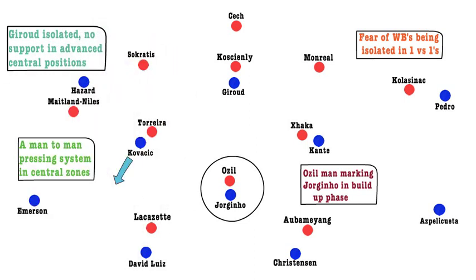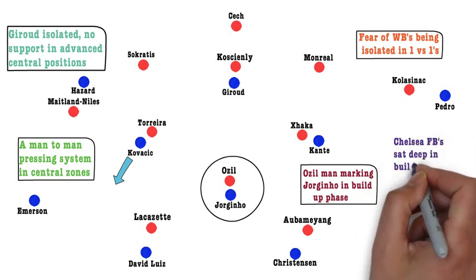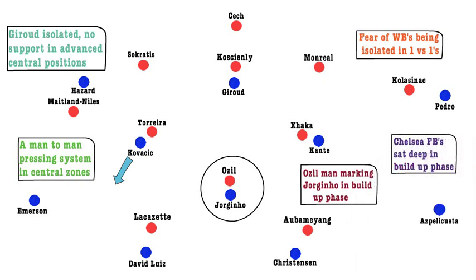Giroud was completely isolated as the fullbacks were not advanced enough, which forced Hazard and Pedro to hold wide positions, and this meant that any time Chelsea played a long direct ball into Giroud, he was unable to knock it down to any Chelsea player in an advanced midfield position.